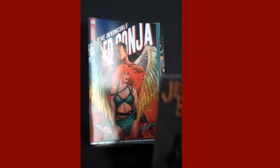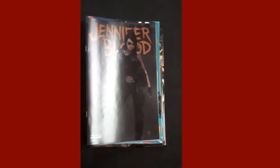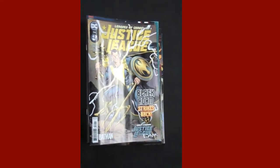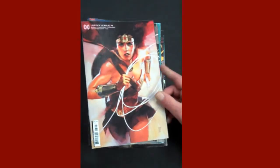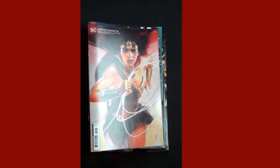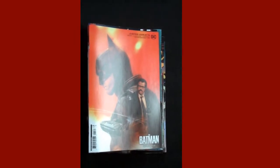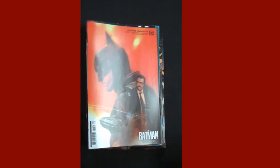Also from Dynamite, issue 6 of Jennifer Blood. DC brings us issue 74 of Justice League. Gorgeous variant cover for Justice League 74. And then obviously we had to bring in some of the Batman variants for issue 74 of Justice League.